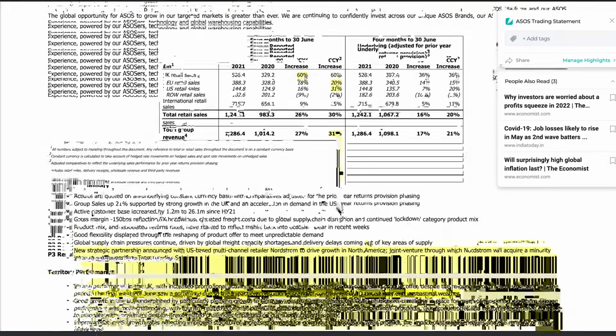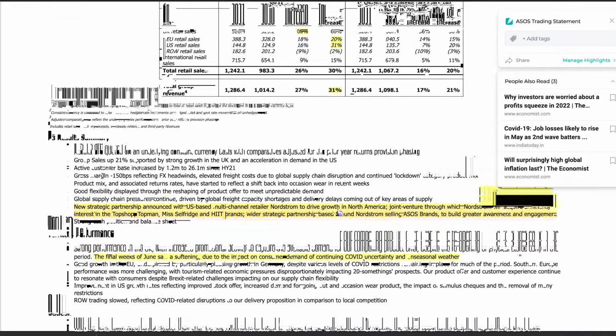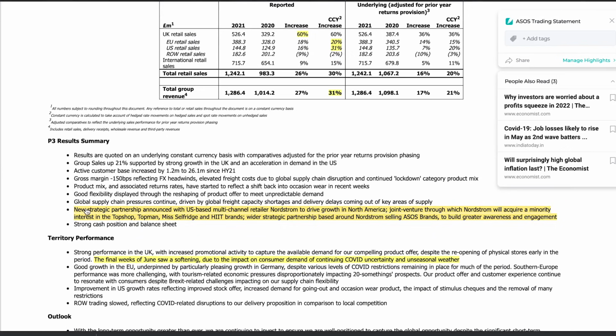Now, if you do go further down into their recent trading update, you'll see they actually announced a new partnership. The new partnership was with Nordstrom. You might have heard about that US retailer before. And also they have made investments. They made investments into Topshop, Topman and Miss Selfridge, which you might have seen on the news recently. Obviously, a few of the high street brands have struggled and they decided to buy these brands. Personally, I did think that ASOS did overpay for them. However, in the long term, I think they will be good additions to the ASOS site.